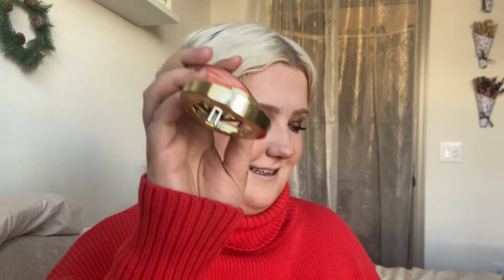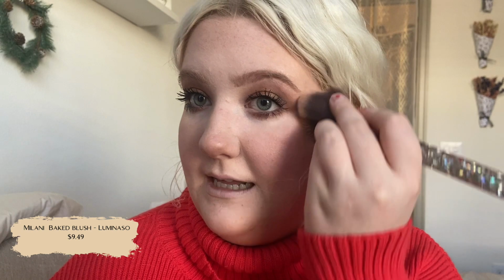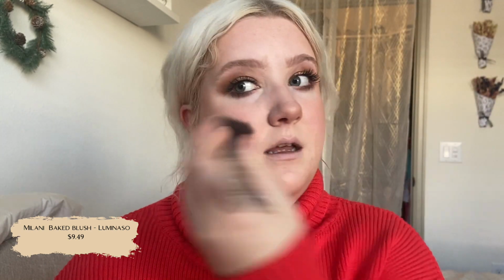For blush, I'm using an oldie but a goodie. Another broken product because I've had it for so long. This is the Luminoso blush by Milani. Very classic. I will say the shade that I have, Luminoso, does not look like this anymore. Mine is a little bit more of a true peachy pink, and when I look in the store or when I've seen friends have it, it is more orangey peachy. So something to keep in mind.